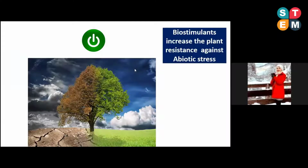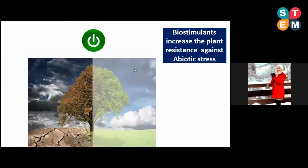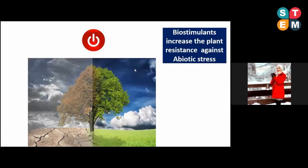Biostimulants also increase the plant resistance against abiotic stress. Most of the world's regions are facing climate change. Let's give an example of an abiotic stress like drought. If the plant faces drought, then the ethylene hormone production will increase. This hormone is responsible for the abscission of shoots and leaves, and then at the end the plant will die. But if we use a biostimulant, it will increase the resistance of the plant against this abiotic stress. It reduces the negative effect by reducing the amount of ethylene, and then increases the other hormone, which is responsible for the synthesis of amino acids and proteins.